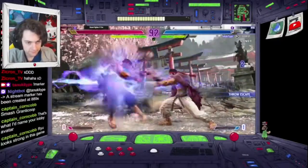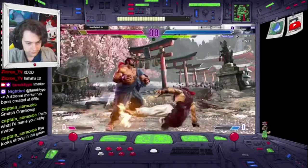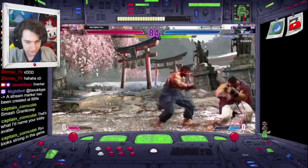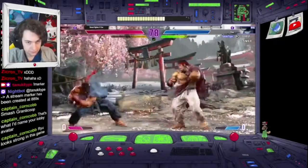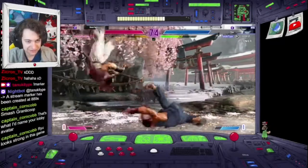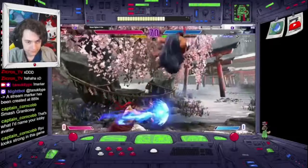One of my main issues when I first started playing this game was I was really trigger happy with all these new mechanics, right? So I was using drive impact like crazy, and I was using EXs like crazy because I learned these combos with EX moves. Why would I not do the EX move every time I get a hit confirm to get as much damage as possible, right? But I'm telling you, you need to fear going into burnout, and you really only need to burn yourself out during a combo if you think it's going to kill, right?